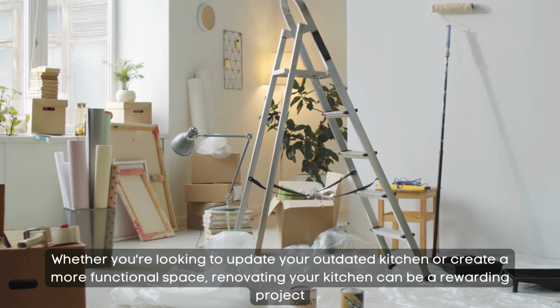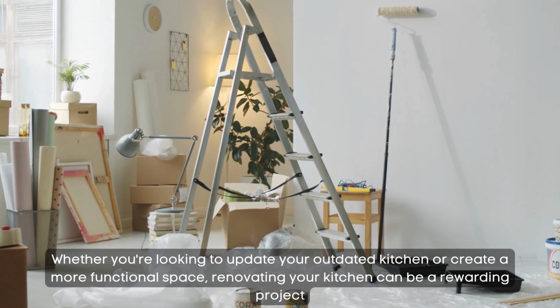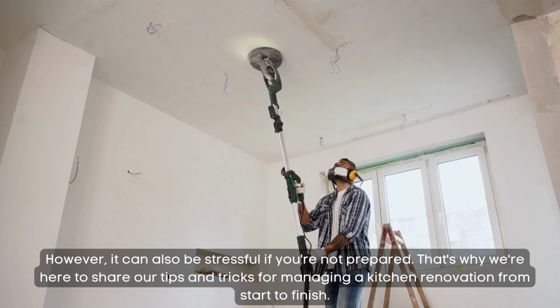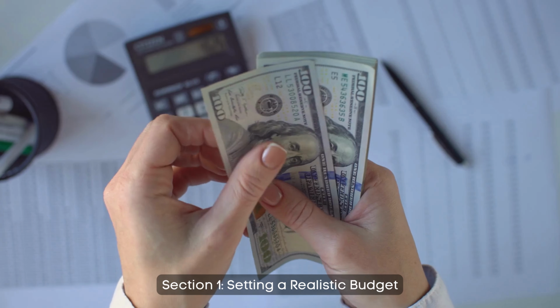Whether you're looking to update your outdated kitchen or create a more functional space, renovating your kitchen can be a rewarding project. However, it can also be stressful if you're not prepared. That's why we're here to share our tips and tricks for managing a kitchen renovation from start to finish. Let's get started. Section 1.